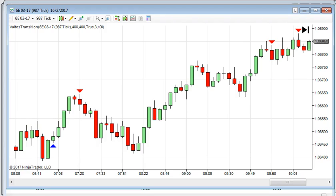People just think, well, I just need the perfect entry and the perfect exit. Well, you're never going to get perfection in trading. You can get good, but you're never going to get perfect.